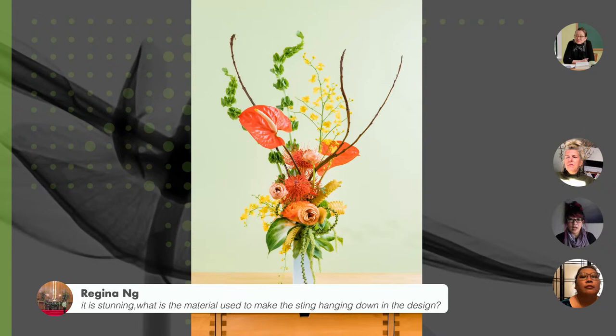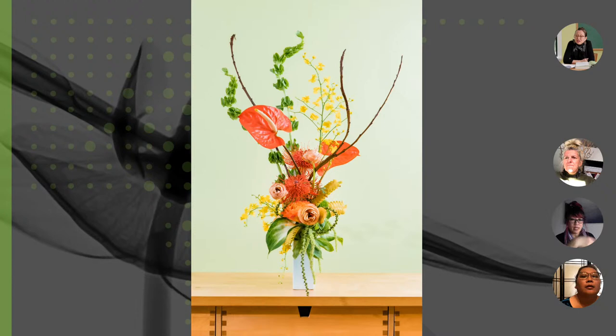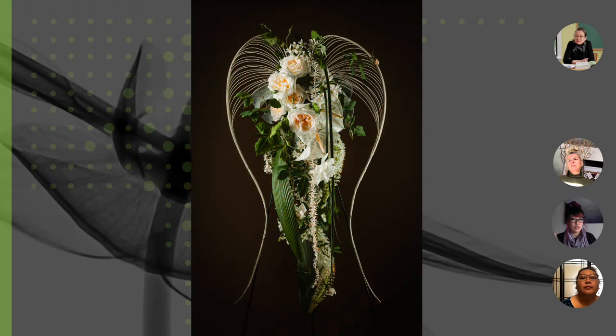I think that might have been from the sympathy design. Oh, was it from the sympathy design? Because I think it popped up before this popped up, maybe, Regina? Okay, maybe I wasn't watching. I think it's the Mitolino, little bits strung together. Yeah, that's Mitolino cut into little pieces.